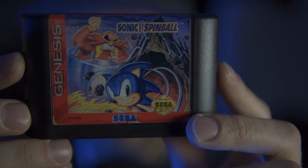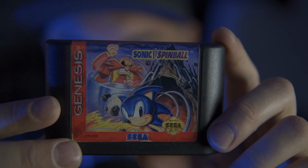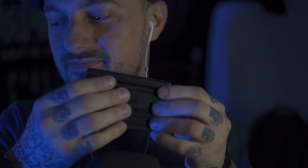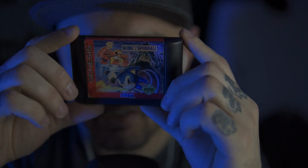This next one is probably one of my favorite games, not just of all time, but on the Sega Genesis, and that is Sonic Spinball, baby. Very good ping pong type game. Or not ping pong, pinball. That's why it's called Spinball. There's a Dr. Robotnik, or Eggman, in the background shaking his fist at Sonic. Because I'm sure he's foiled one of his plans again. But yeah, this was a very fun game.